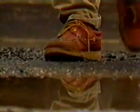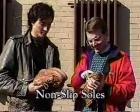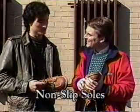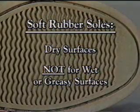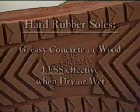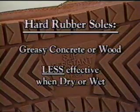Slips, trips, and falls. They can put us flat on our backs and in the hospital. We can save ourselves some misery by wearing safety shoes with non-slip soles. Shoes are designed for the type of floor surface you work on. Soft rubber soles perform well when floors are dry, but may not provide traction on wet or grease-covered surfaces. Hard rubber soles make sense for greasy concrete or wood floors, but not when these floors are dry or wet.